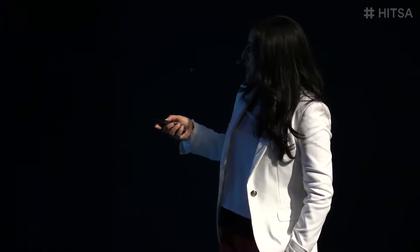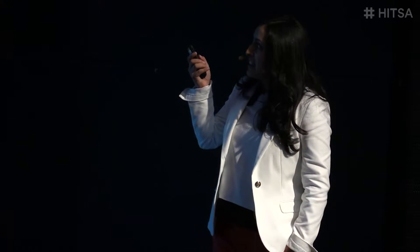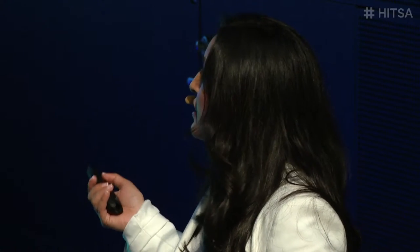And the next country is Chile. Chile is the leader in South America. They started maybe 20 years ago implementing ICT policies in the schools. And now they are working on a project called Imagina Chile. This supplies the schools with computers and connectivity, and they are focused on teacher training. This teacher training has to focus on pedagogy, methodology, and using ICT in all the areas of education. Chile has different models.